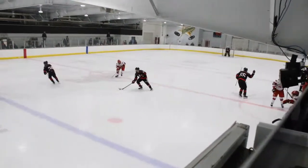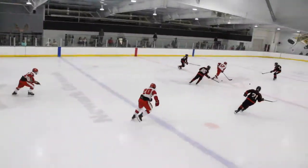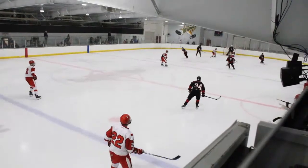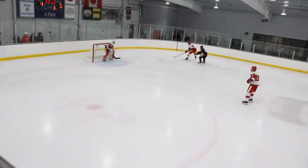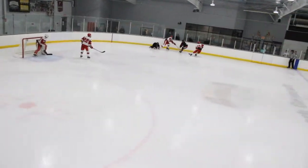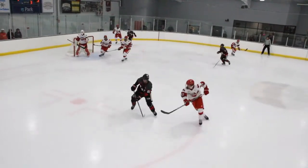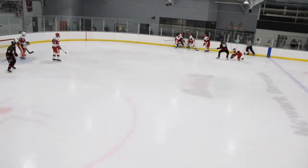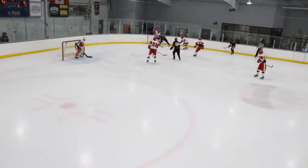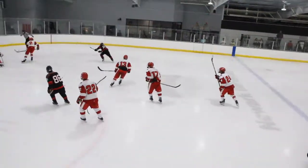I think that was Duncan? No, 15. Nice pass up the middle. 17 trying to get around the guy, but he's unable to do it. Turnover along the wall. Nice hip check to neutralize that guy's movement forward. And looks like Denison's going to come out here and try to clear the zone. Kept in up top by number 20 from Lewis.